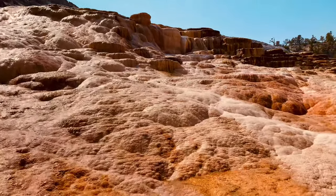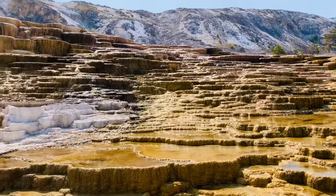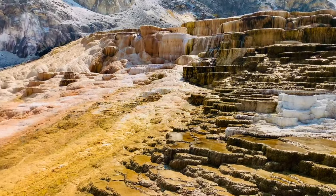Mammoth Hot Springs is a large complex of hot springs that is located in North Yellowstone. Hot, steaming water spills out over travertine terraces, making this one of the most unique geothermal areas in the park.